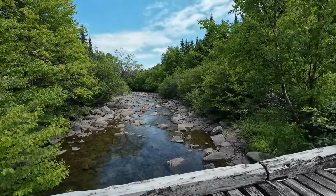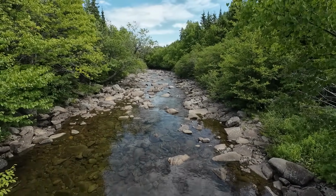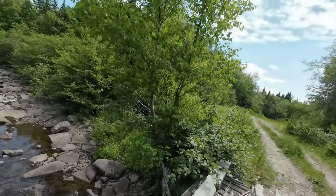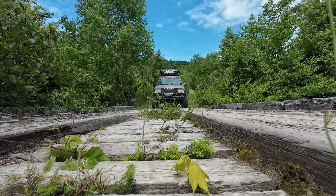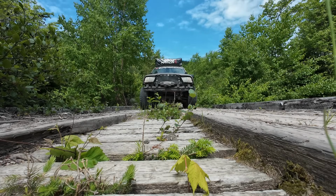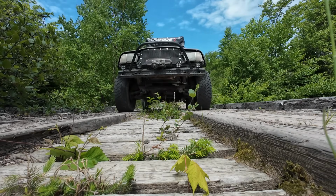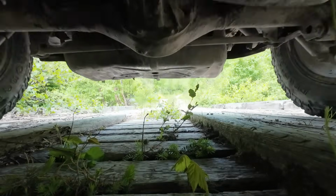And here's the other side. Some beautiful country in here. Another successful crossing. On to the next one, I guess.